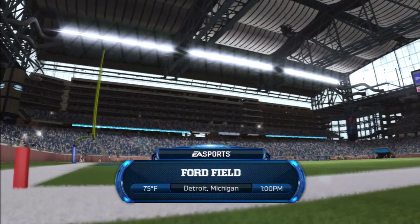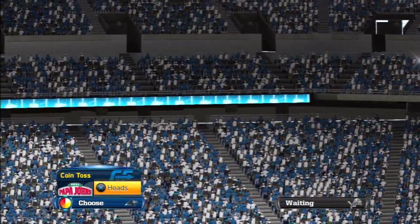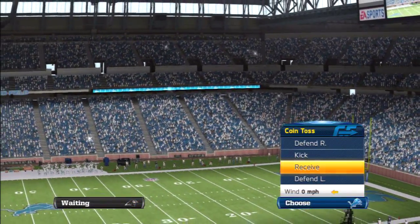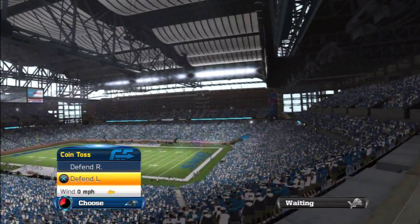Ford Field welcomes us for this NFC matchup between the Panthers and the Lions. Two of the best in the league at their positions will square off in this game. A top-tier wide receiver, a top-tier cornerback. What gives in this matchup, Phil?